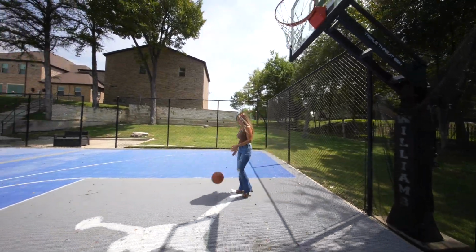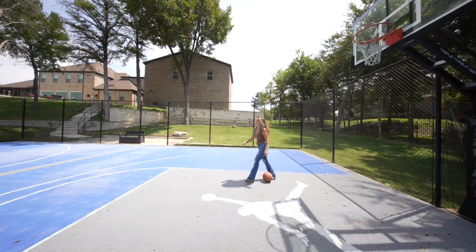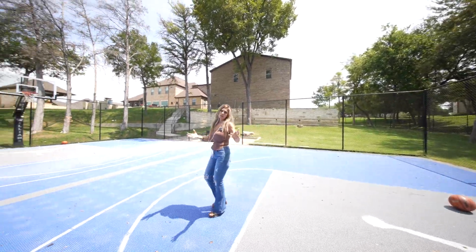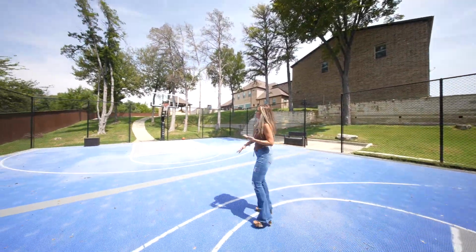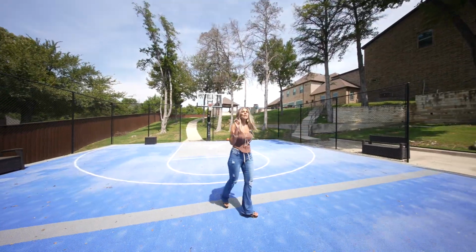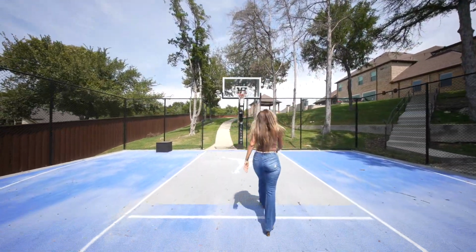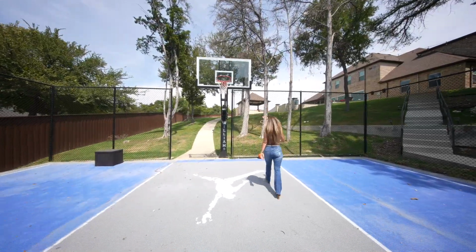So what are your thoughts, guys? What do you think this home is worth? I want you guys to think about it. So once again, showcasing fantastic property. And let me show you one more thing before we do that.